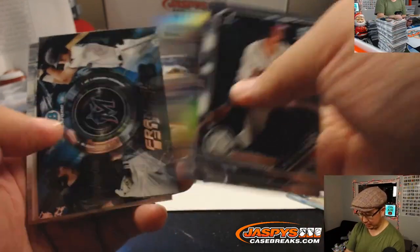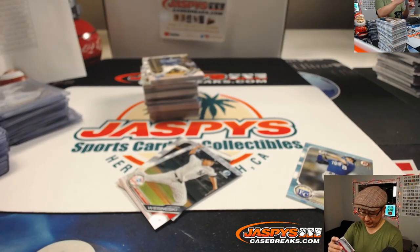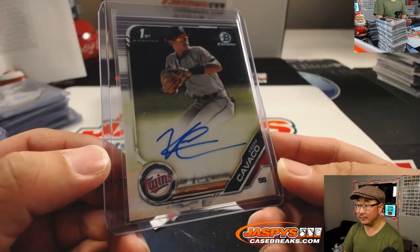So I'm sure we'll do a lot of that, too. Those breaks will be a lot shorter than these. Bowman's Best, I love. It's really good stuff.